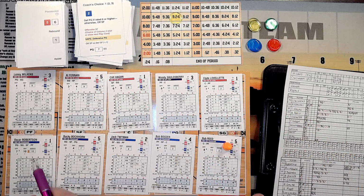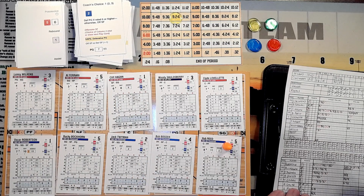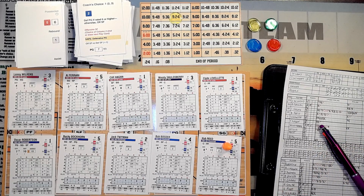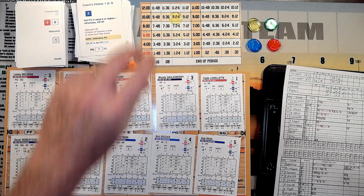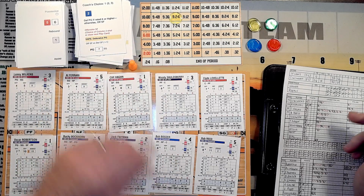Point guard 7. Robertson is higher than that, so he gets another assist. It gives him 8 for the game. Got to give Cincinnati their 2 points. And so St. Louis gets the ball. Cincinnati up 77-71.